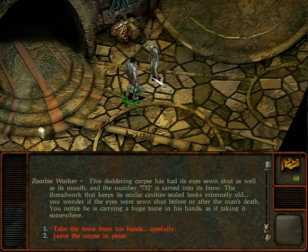This stuttering corpse has had its eyes sewn shut as well as its mouth, and the number 732 is carved into its brow. The thread that keeps its ocular cavity sealed looks extremely old. You wonder if the eyes were sewn shut before or after the man's death. You notice he's carrying a huge tome in his hands, as if taking it somewhere.